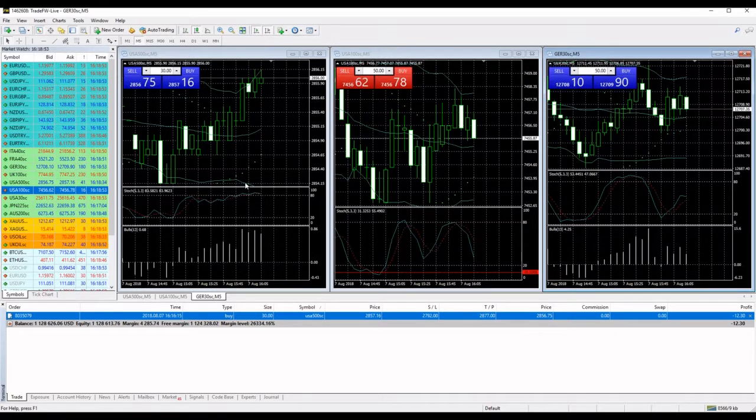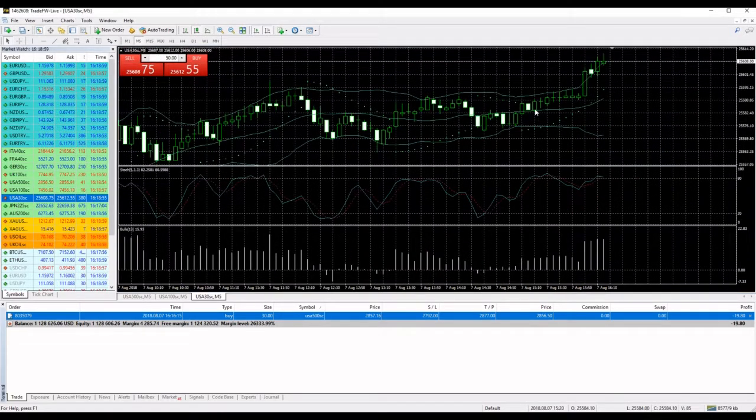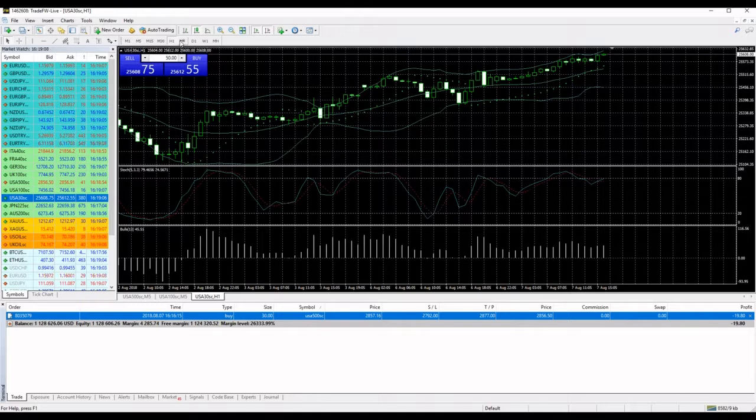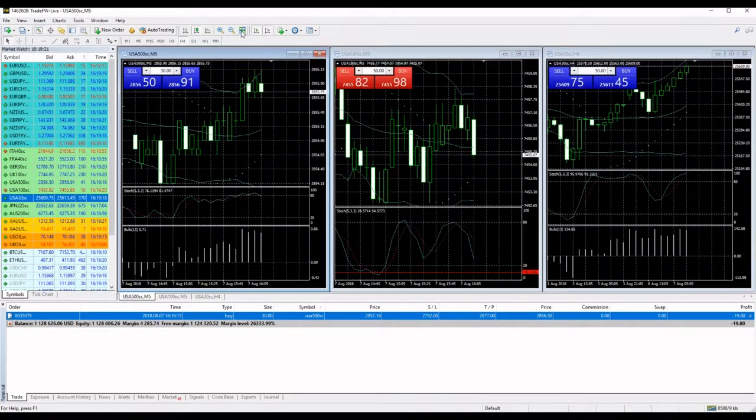Let's see. Now let's also put Dow Jones, USA 300. Dow Jones also had a nice movement, a nice trend here. Look at this chart, a nice uptrend. I believe the opening will also give us some profits.